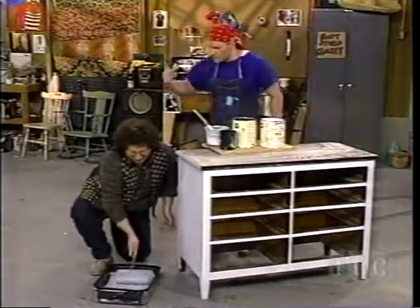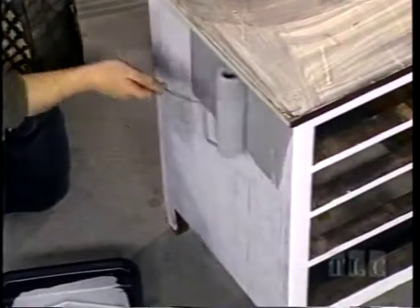Hey, I'm going to go stain that frame. So I'm going to get out of here. Bye.